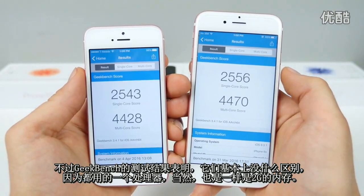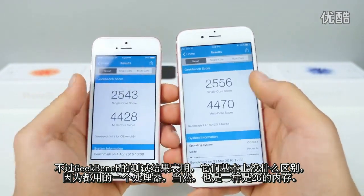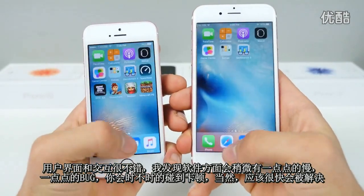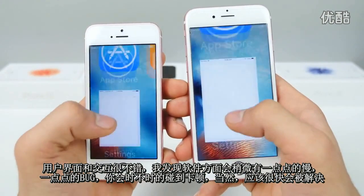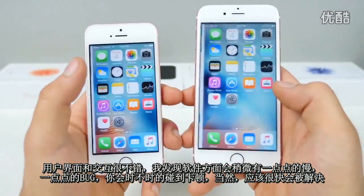But Geekbench reveals that mostly these are the same devices because they're being powered by the same thing. Of course, 2 GB of RAM is standard as well. User interface interaction is pretty good. I've noticed that the software is a little laggy, a little buggy here and there. You'll notice a stutter once in a while. I'm sure that'll be ironed out.